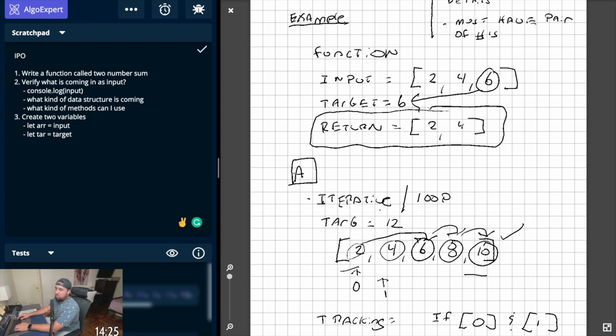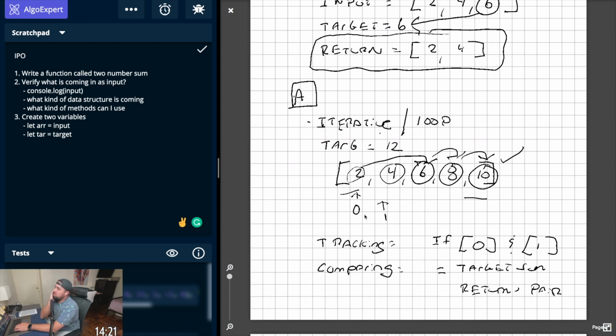I'm just thinking out loud here. All right, so I create two variables that are going to store those initial parameters coming in, for the sake of not mutating them, for a possible future edge case where I don't need them to be refactored.